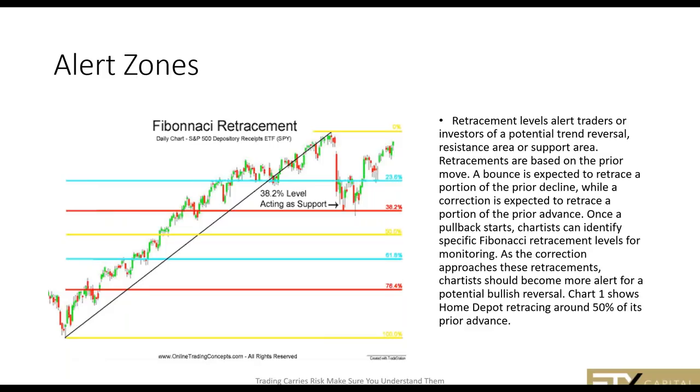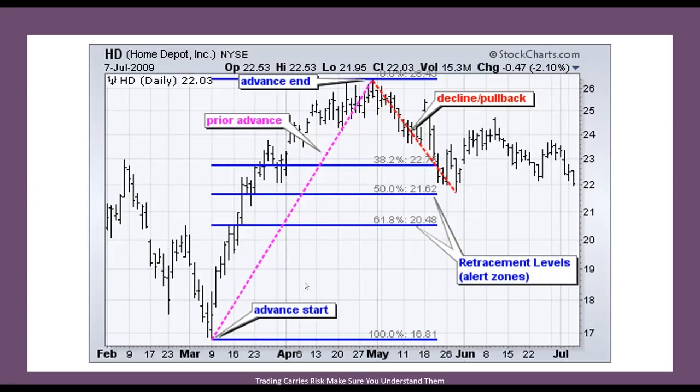Once a pullback starts, chartists can identify specific Fibonacci retracement levels for monitoring. If the correction approaches these retracements, chartists should become more alert for a potential bullish pullback. So here we can see the daily chart, and these are simple alert zones. And when you combine these alert zones with also your support and resistance levels or your pivot points, you can make these all alert zones or areas and shade them in, because you'll find how often these 61.8 and 38.2 sit right at areas of support and resistance from other technical analysis indicators. Like I said, like pivot points or eyeballing support and resistance. And these will give you alert zones.